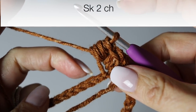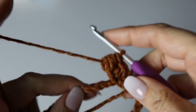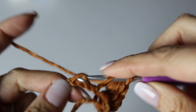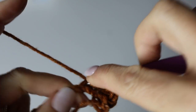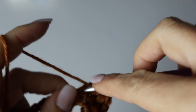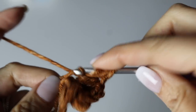You're going to skip 2 stitches and you're going to repeat again in the next stitch, doing 2 little clusters separated by a chain 1. Yarn over through the stitch, yarn over and back, three times in the same stitch. Give it a little pull and yarn over through all the loops, chain 1. And again, in that same stitch, repeat for another little cluster, another little puff stitch. And that is what you're going to do all along that first round.